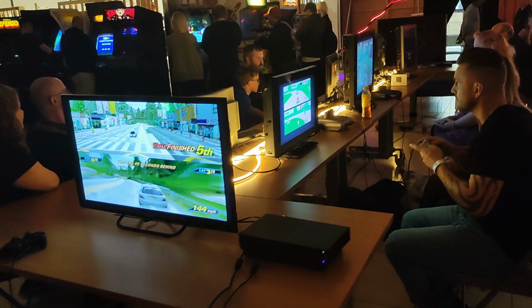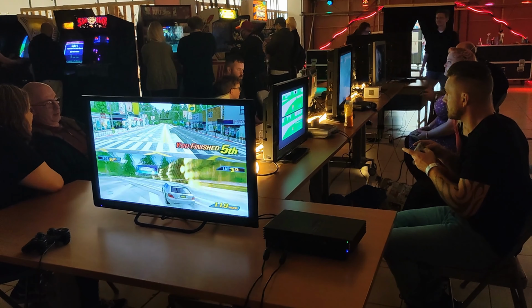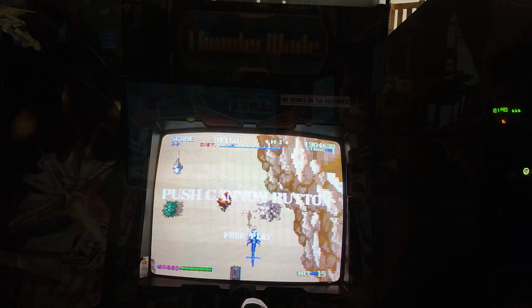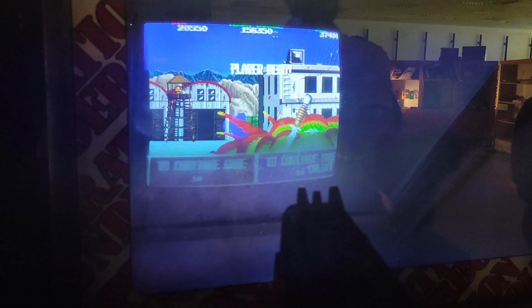As far as other new additions go, I'm pretty sure the Point Blank arcade machine is new, as is the Thunderblade machine, and the Operation Thunderbolt cabinet. You gotta love those little plastic Uzis on the front.